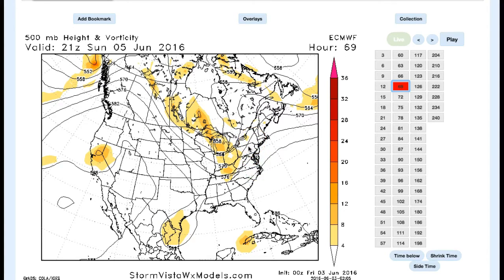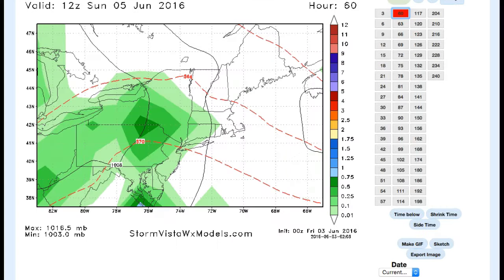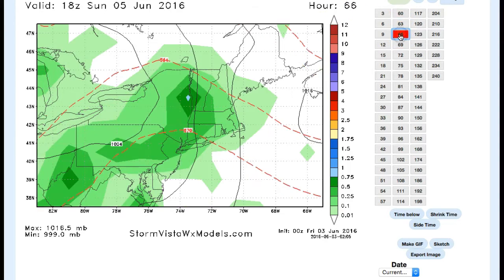And this is an important factor here because this tells you where the majority of your lifting is becoming focused. It's going to become focused with the occluded front, and that's going to end up more towards New England based on the guidance right now than it would towards the northern Mid-Atlantic. So what does that mean at the surface? Well, what that usually sets up here for Sunday afternoon, we'll jump ahead here. Notice the pressure boundaries. You have a trough here, you have a trough back here. So basically what you have here is some sort of occlusion setting up. You have a warm front boundary here, and you have a cold front boundary back here.